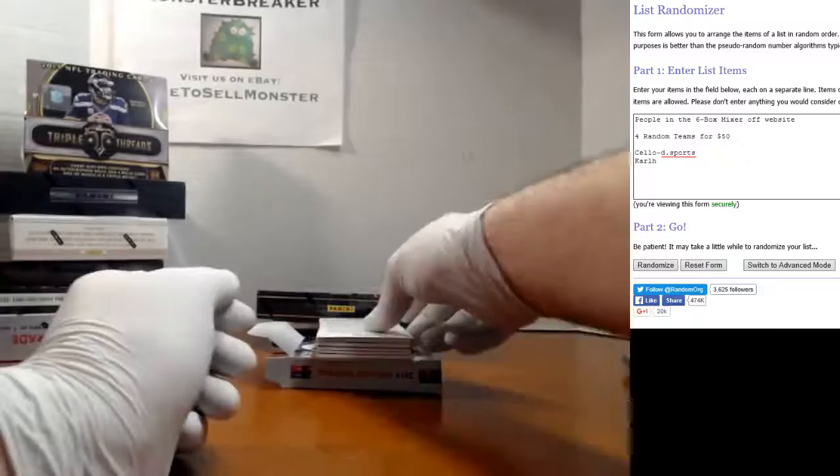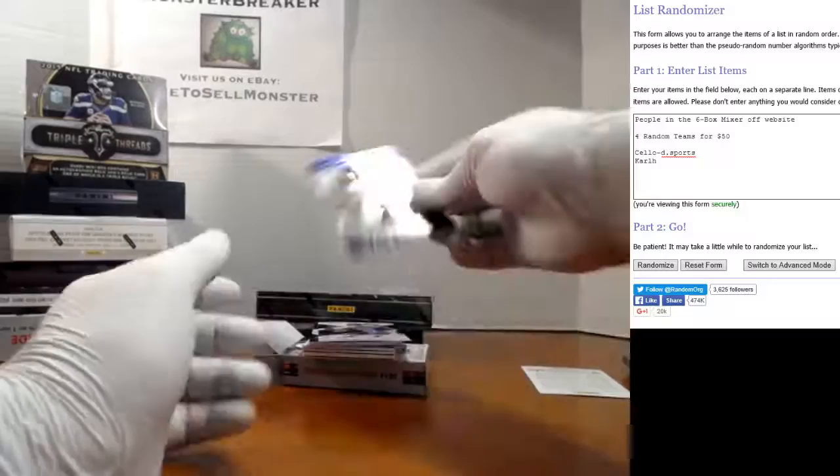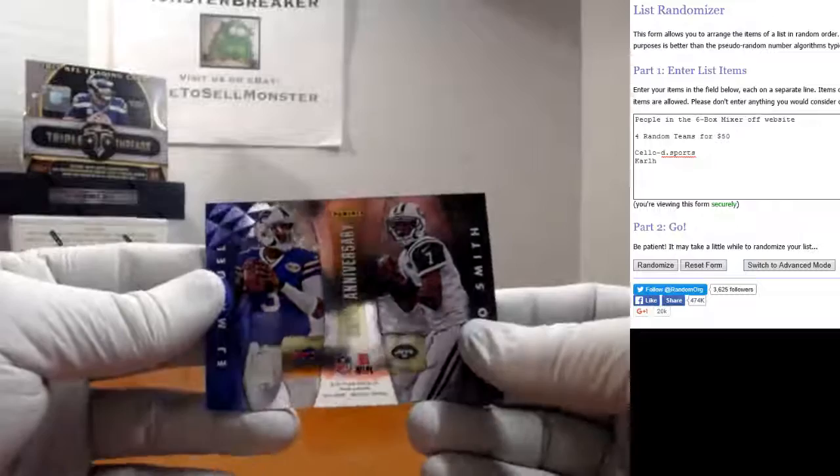Kid Reporter, Dante Moncrief for the Colts, Hog Heaven. For the quad, we got E.J. Manuel, Geno Smith, Tom Brady, and Ryan Tannehill, so we got Dolphins, Patriots, Bills, Jets, let's be randomized.